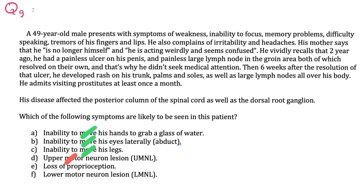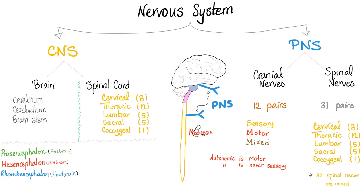Loss of proprioception. Look at this. Ception from perception. That's a sensory thing. This is the correct answer, even though you have no idea what the flip syphilis is all about. If it's posterior, it's sensory. How about F? F me. It's motor.